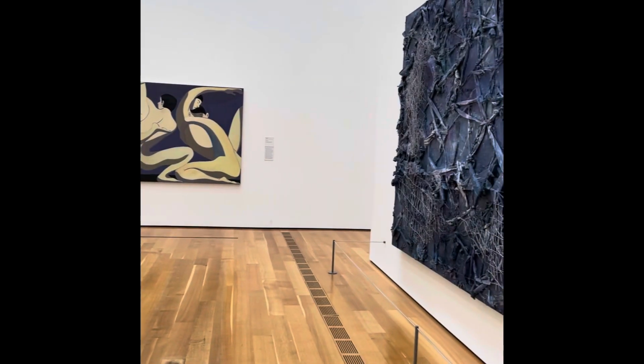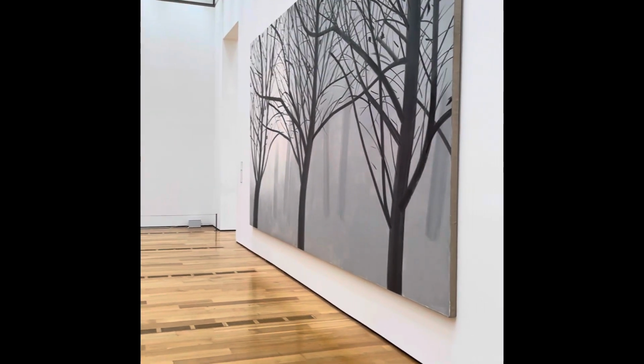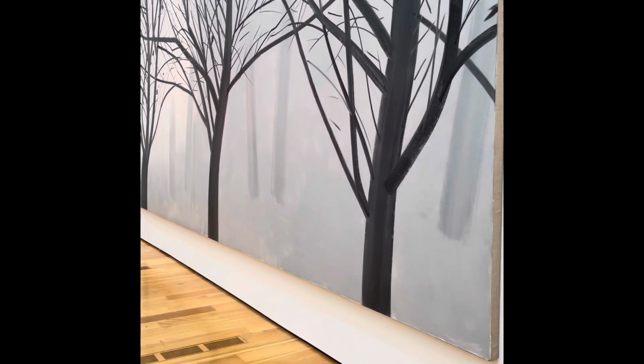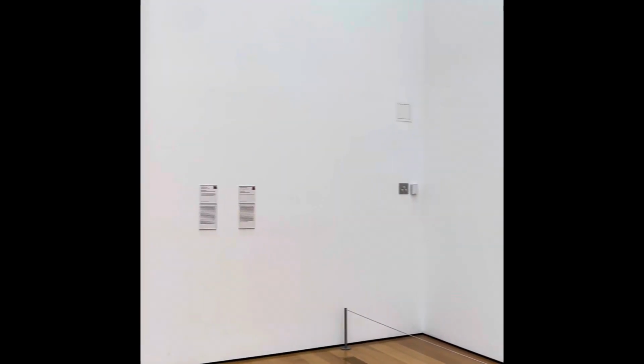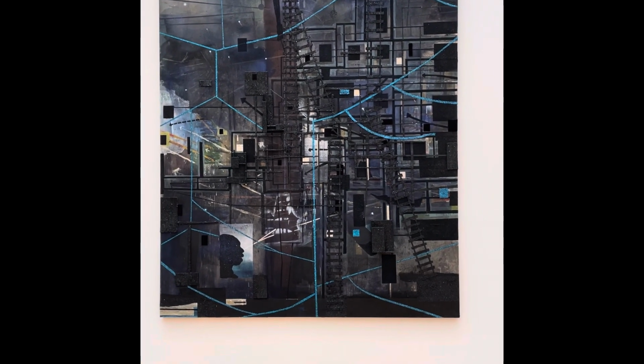Here are going to be very large sculptures, very large paintings. Over here we have this massive one of trees. Wow. This is the winter landscape. We have paintings like this that have the LED light going through it, which is really awesome. We have this over here. I love the blue in this.